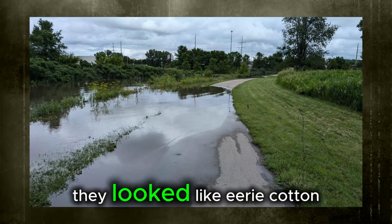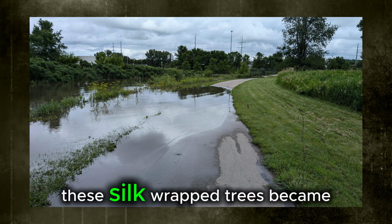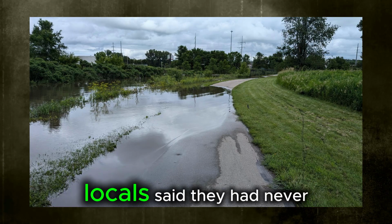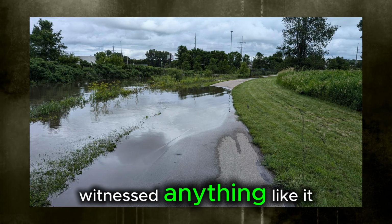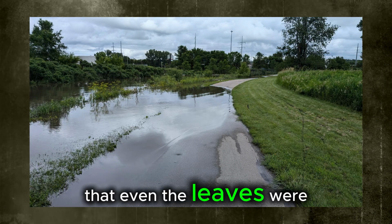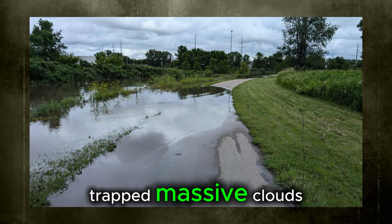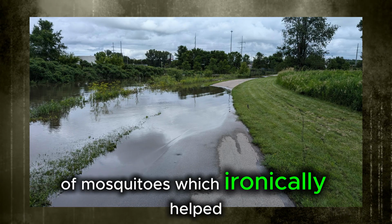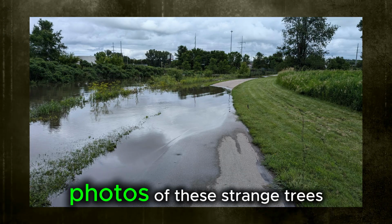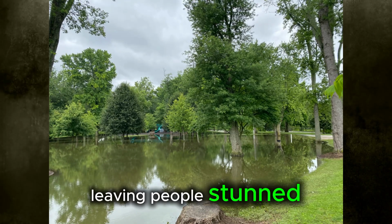From a distance, they looked like eerie cotton sculptures or haunting alien forms. These silk-wrapped trees became a surreal fixture in Sindh province. Locals said they had never witnessed anything like it, branches so tightly cocooned in webbing that even the leaves were hidden. In some areas, the webs trapped massive clouds of mosquitoes, which ironically helped reduce malaria in the aftermath of the floods. Photos of these strange trees spread across the world, leaving people stunned.